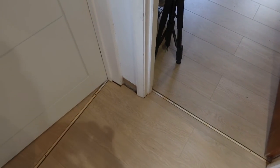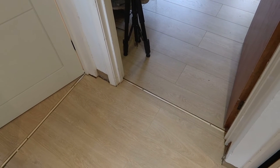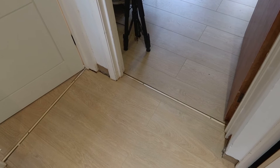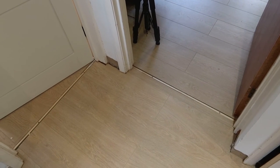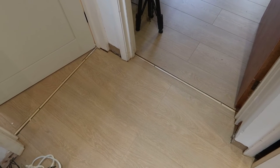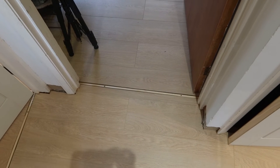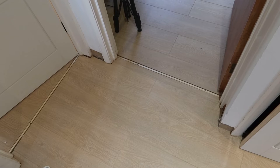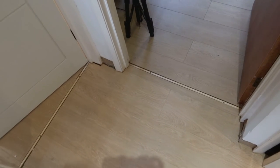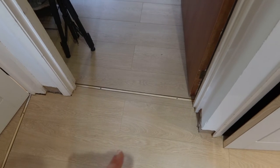Another thing I've not really spoken about is the door thresholds. I basically couldn't find any threshold bars that matched my flooring, and the place that I got my flooring from didn't have matching ones. So I've done something slightly different. Basically, you'll see I have left expansion gaps. They did say if you're a professional floor fitter, you could just run it all the way through. But I am not a professional floor fitter. So I have installed these.